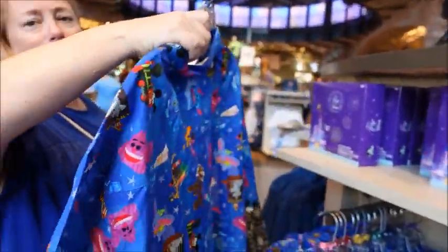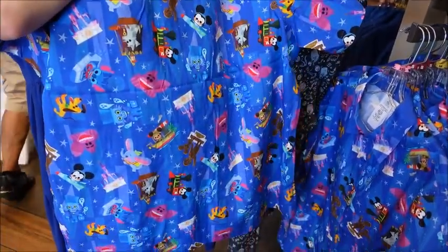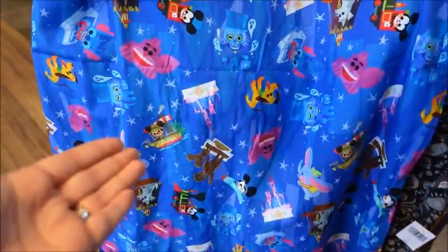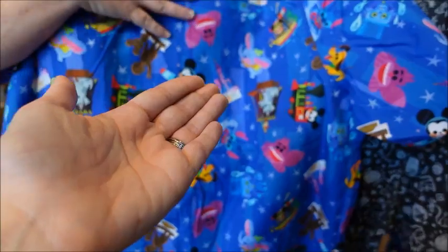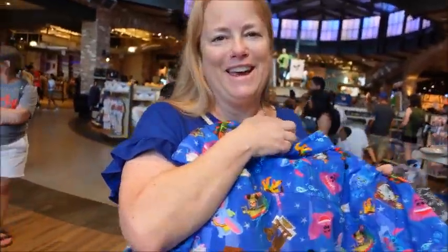I love the colors. It's so pretty. This looks more like Abel's. And a lot of really good icons. I mean, it's clearly Magic Kingdom: Jungle Cruise, the castle, the railroad, pirates. Yeah, that's really sweet. I love this one. That's a good one. Yeah. That's a good one for Abel.